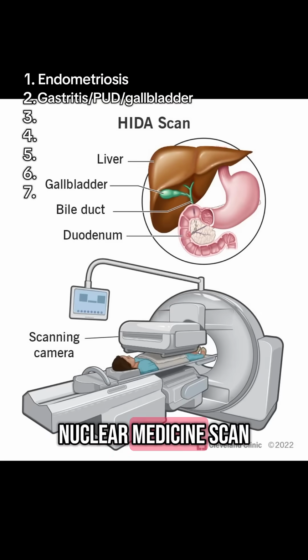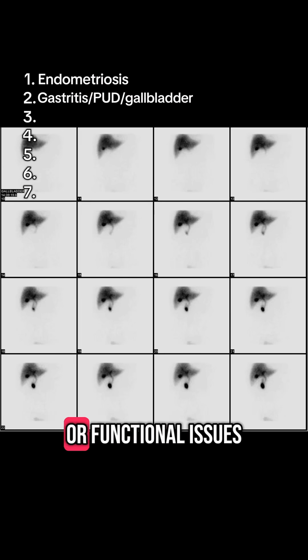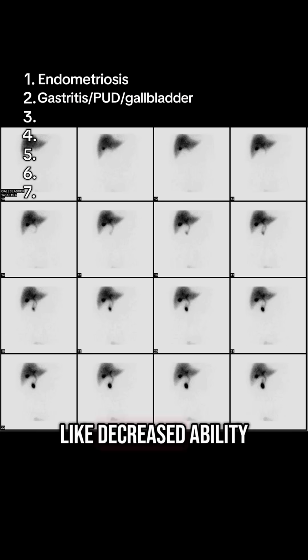This is a nuclear medicine scan that can actually pick up some instances of infection of the gallbladder that are not picked up by ultrasound or CAT scan or labs, or functional issues with the gallbladder like decreased ability to empty.